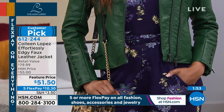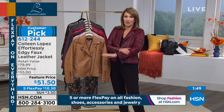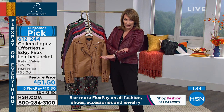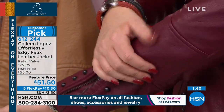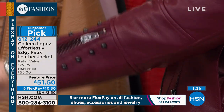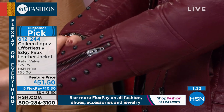I'm going to show you up close so you can maybe get a feel for this. It looks, first of all, this manufacturer, they do this jacket in leather also. So this is a leather company. Their faux leathers look identical to their real leathers. I mean, can you see? There's texture to this. And it's just the hand and the feel, all these neat moto details that just give you such a gorgeous look.